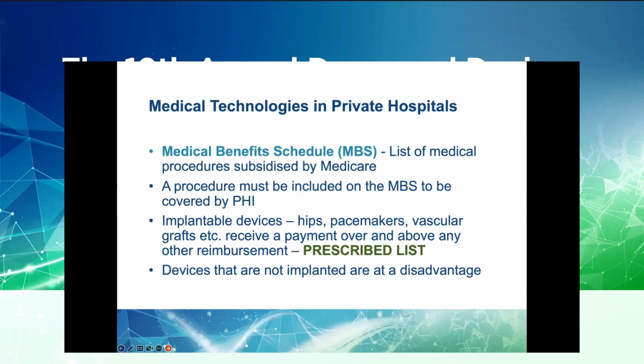And that's called the prescribed list. Devices that are not implanted are at a disadvantage because they're not included on the prescribed list. So the hospital has to meet the cost of those devices out of what they get paid for the procedure.